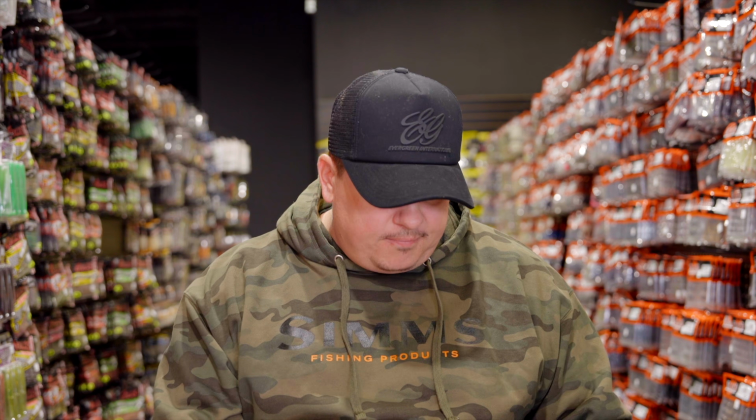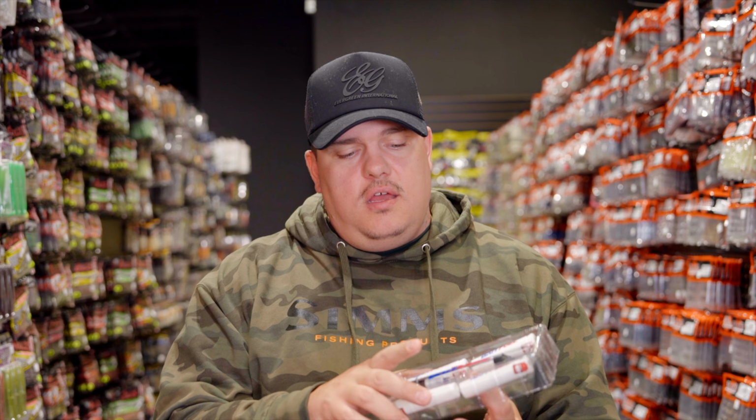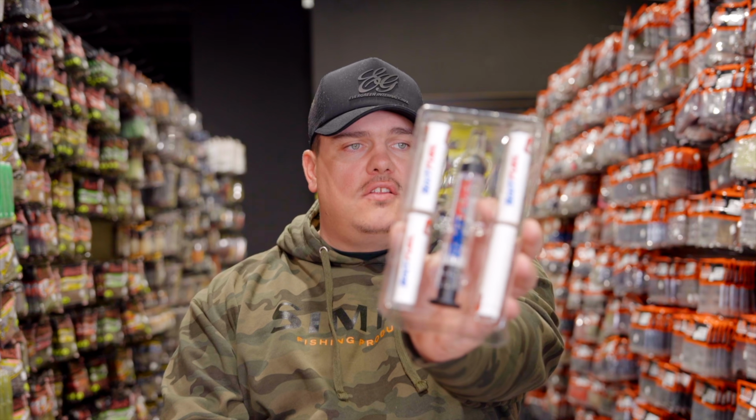Okay, let's move over to some scent. You guys all know the bait fuel craze has been taking over. Everybody's got bait fuel in their boat. Everybody's tried it. Even if you're not a scent guy, I'm guilty of it. Not a scent guy traditionally, but I have tried it. This week we are going to see the new bait fuel injector kits come in.